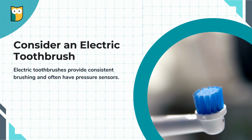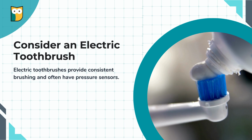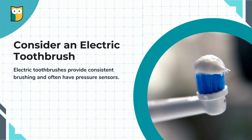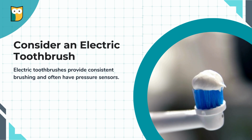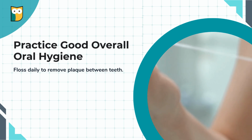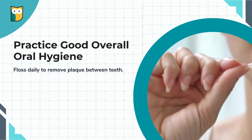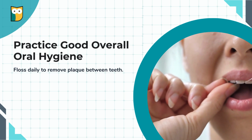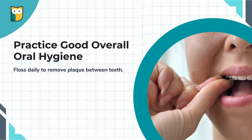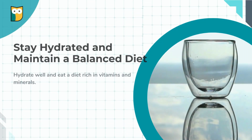Consider an electric toothbrush. Electric toothbrushes can provide a more consistent brushing technique and often come with features like pressure sensors and timers, making it easier to brush gently and for the correct duration. Practice good overall oral hygiene. Floss daily to remove plaque and food particles between your teeth where your toothbrush can't reach. Combining brushing and flossing effectively reduces the risk of gum issues.